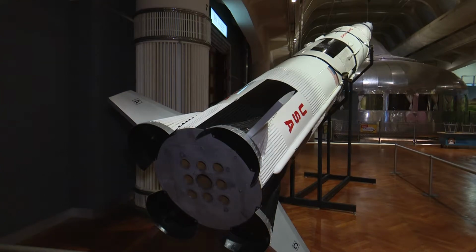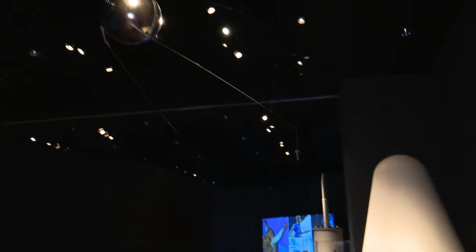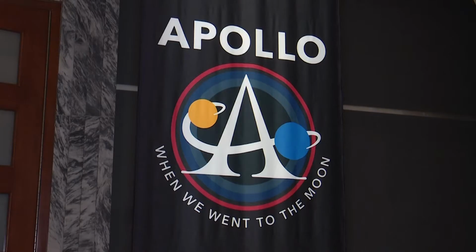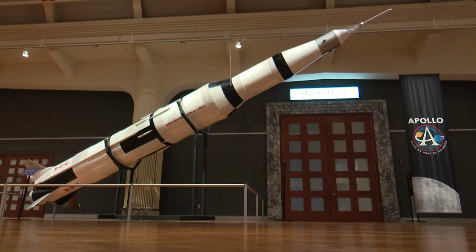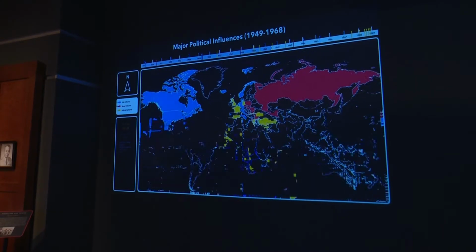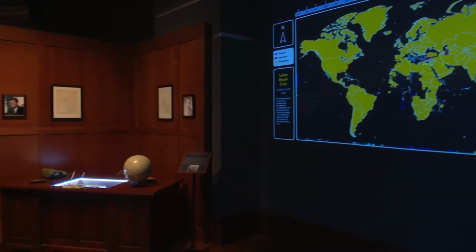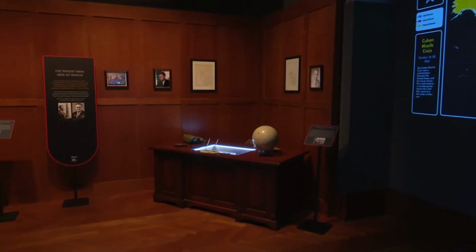If you like rockets, astronauts, artifacts from outer space, then you should definitely check out the new exhibit on display now in the Henry Ford Museum. This is Apollo when we went to the moon. So it talks about the American space race from the late 50s through the 70s and even beyond to some space initiatives today. We're standing in front of one of the most interesting artifacts in the exhibit.